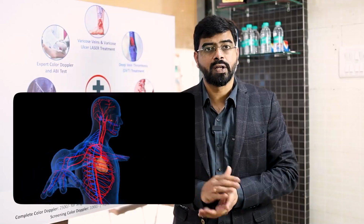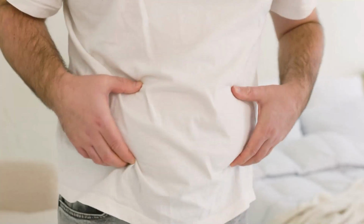We all know in a heart attack, blood vessels get blocked. But do you know blood vessels are there in the entire body, like brain, legs, hand, abdomen, anywhere.